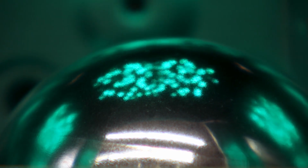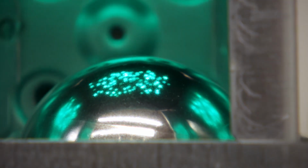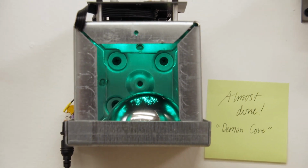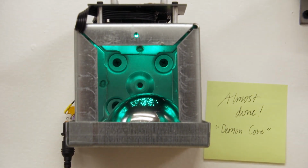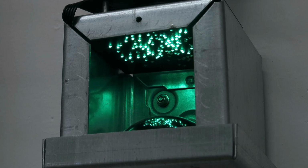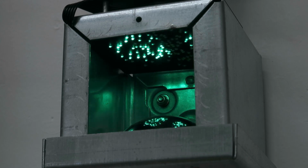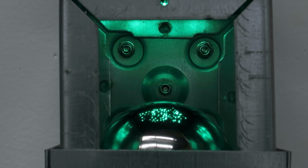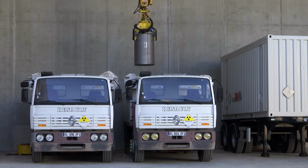This piece is called Demon Core, and it's a steel box containing a shiny half sphere of stainless steel held from the bottom by a square magnet. And above this is an LED display pointing downwards with green lights. Those letters are portions of a message called the Sandia message, which is designed to ward people 10,000 years in the future away from a nuclear waste storage site.